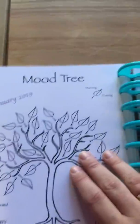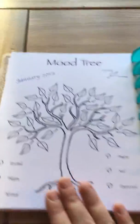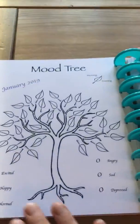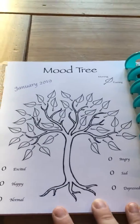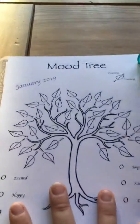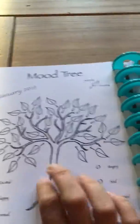Then at the back, I love this bit. I found that everybody was doing habit trackers, mood trackers. And I found this mood tree on Etsy website. Absolutely amazing. I love it. I fill mine in most days. I will say most days.